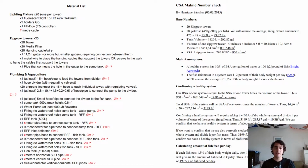But basically here we're trying to calculate the fish feed per day that we need, how many fish we can support, and how much plant growth we can support from the fish waste that is produced. We're looking at specific surface area, volumes, flow rates, etc.